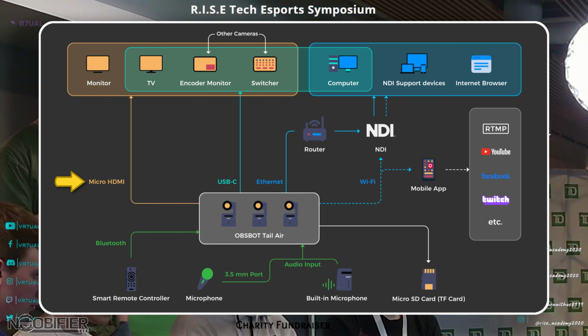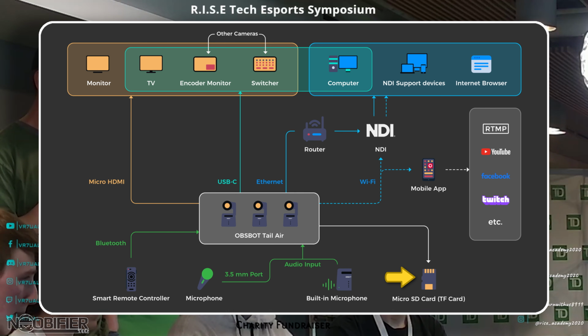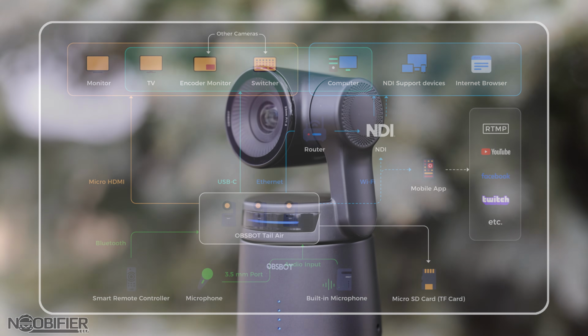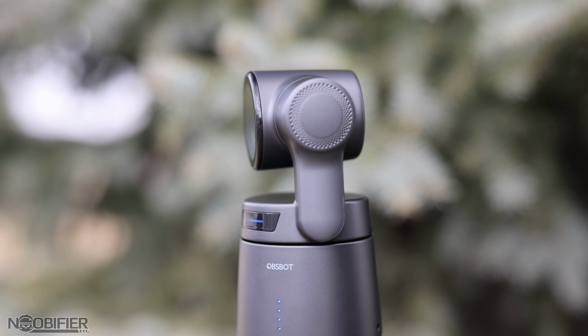You're able to record directly onto the SD card, and this provides you a full resolution backup or provides you flexibility when totally off the grid. You start and stop recording by making the OK hand sign.